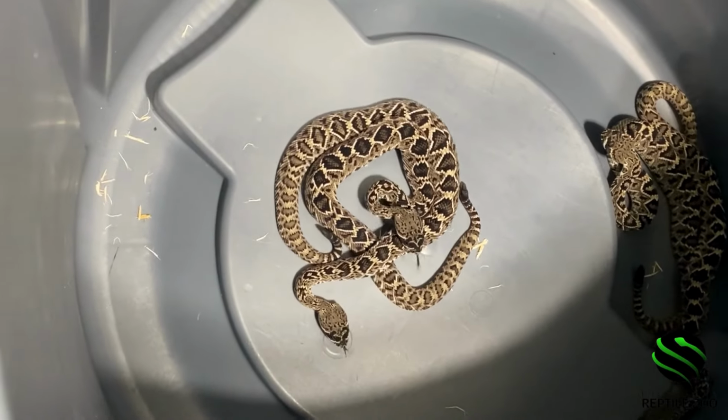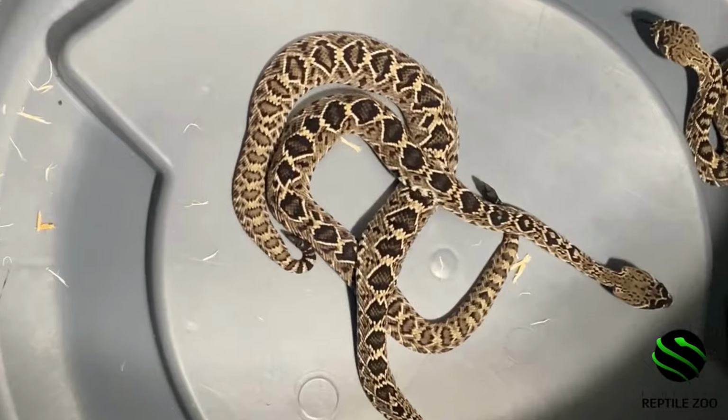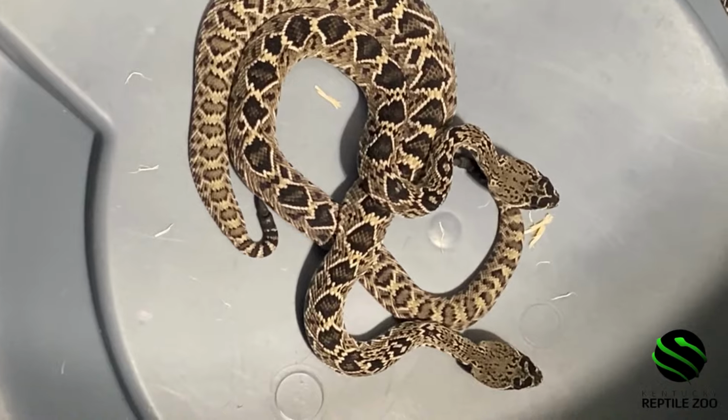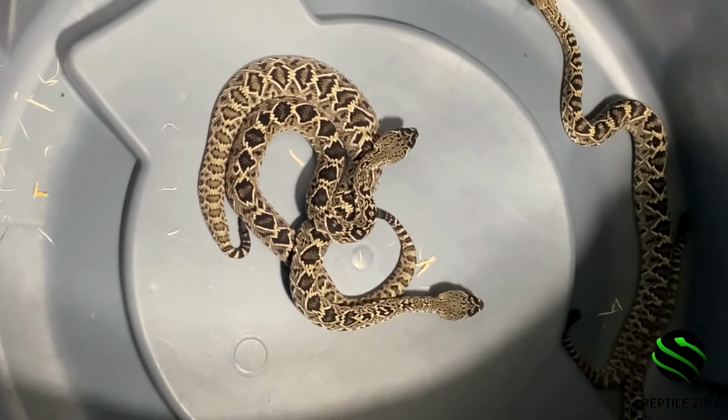It's a very common myth that you can determine the age of a rattlesnake based off the length of its rattle or how many buttons are on it, but that's actually not true. As they age, they will actually gain a button when they shed their skin, and it'll become nice and long over time.